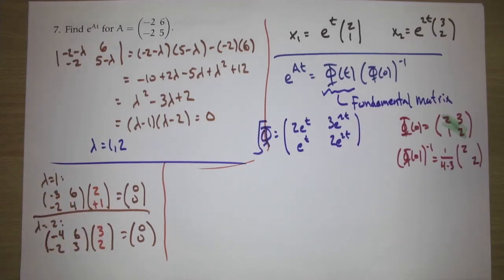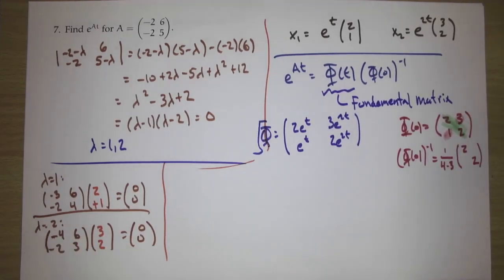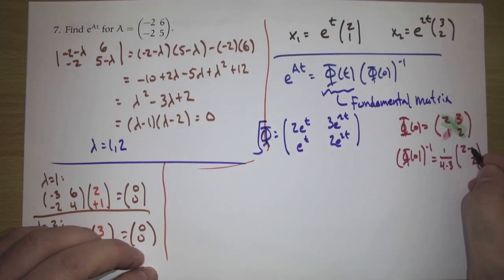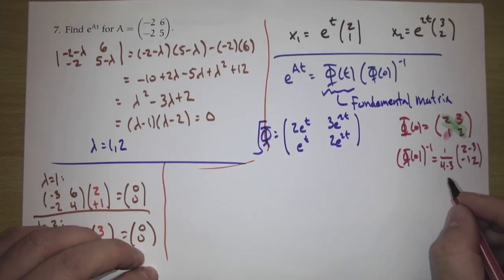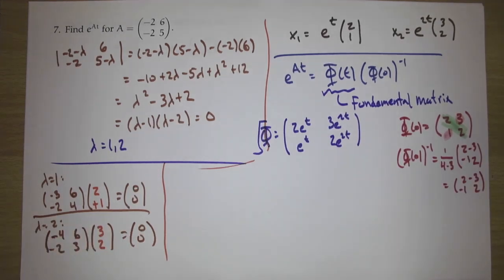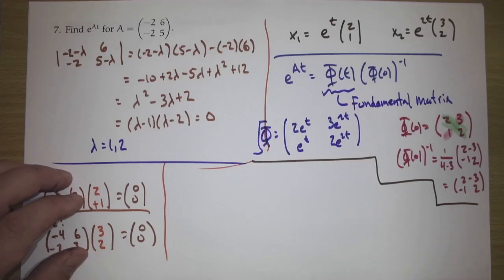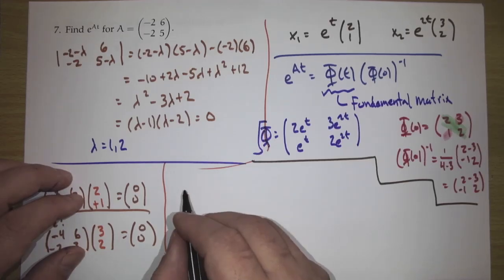Now, off the diagonal, what happens? Negative. Yeah. We change the signs. So it's negative 3, negative 1. So we get 2, minus 3, minus 1, 2. All right, so we're almost done. So it was great that we ended up with the determinant of 1. I think it was because whoever wrote this, which was me, did not want whoever did this, which was also me, to deal with fractions.